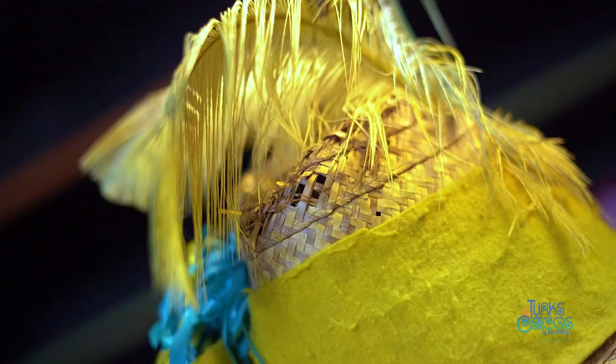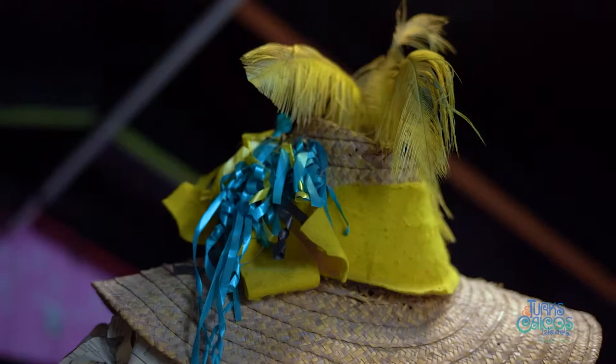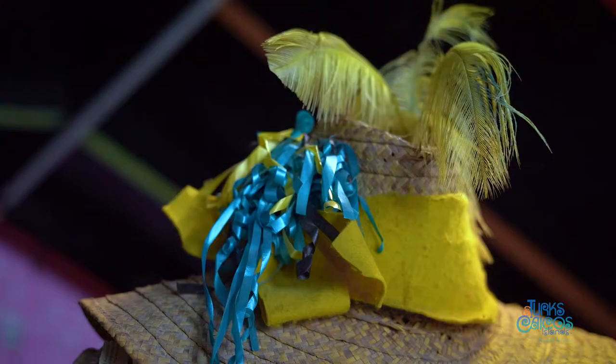The leaves from the coconut palms, of course, that died and fell, were stripped and plaited together to create straw. When it's plaited together, it's sewn in circles to create hats. So we had the straw hat, also a big part of the costuming, which basically didn't cost any money because it was junk. Again, reuse, recycle, reinvent.